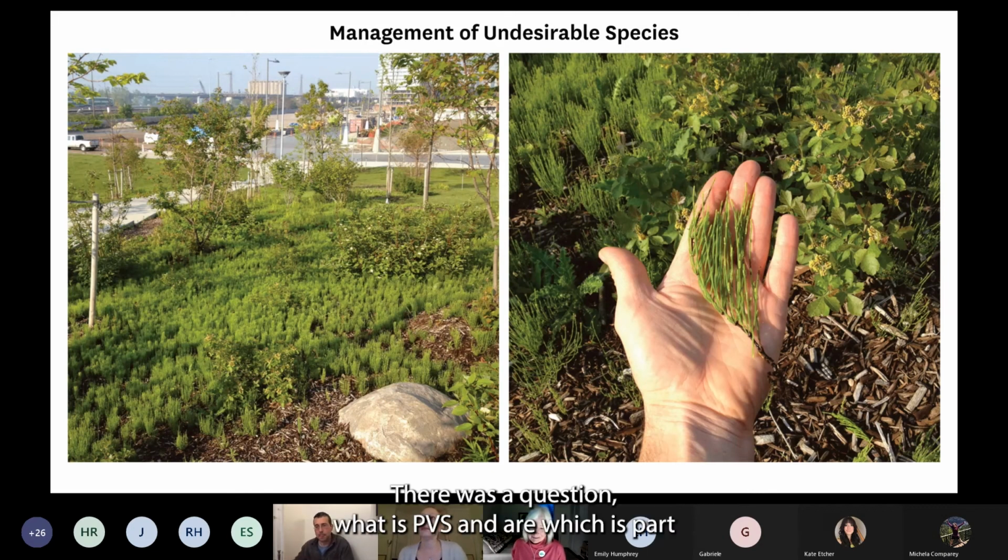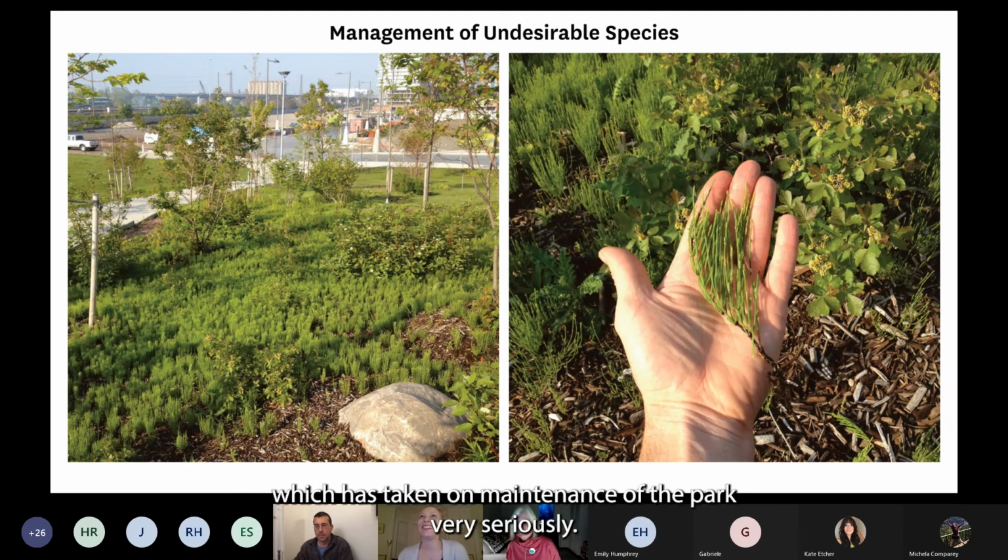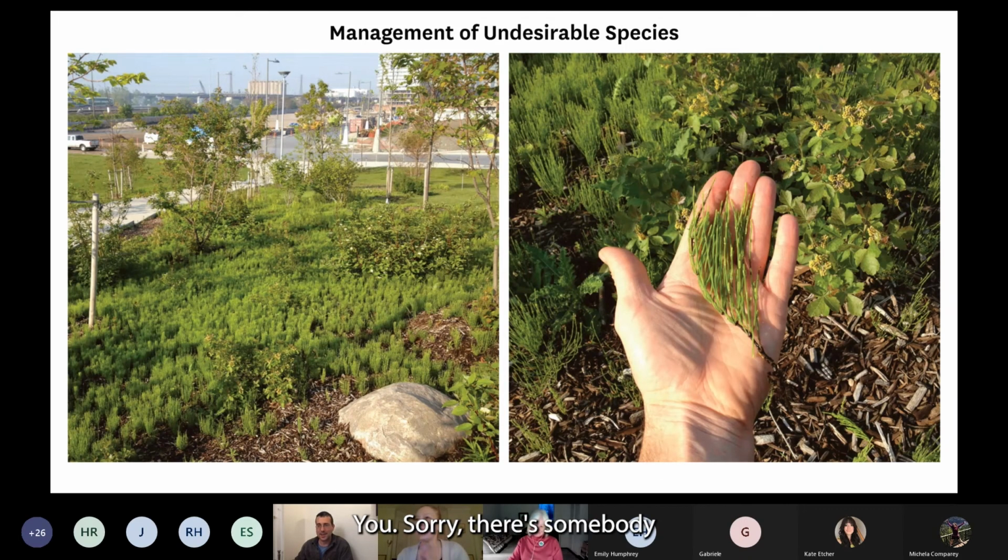I'll just interrupt. There was a question, what is PF&R, which is Parks, Forestry and Recreation, City of Toronto, which has taken on maintenance of the park very seriously. Mm-hmm. So, sorry to interrupt. Thank you. Sorry, there are so many acronyms. I apologize. Exactly. And if I'm correct, they're in charge of all of the urban park spaces in the city of Toronto, right? So they have a lot to take care of.